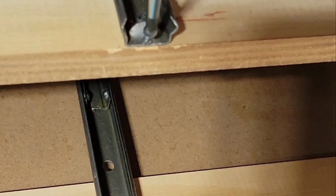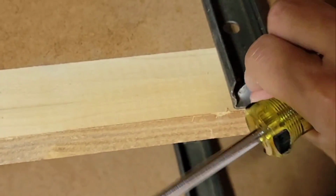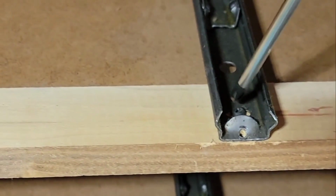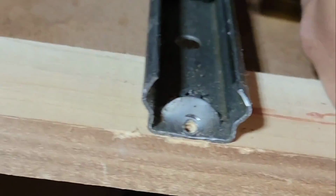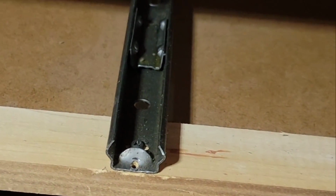Okay, now I'm just taking all of these tracks off. I'm going to have to get a shorter screwdriver so I can get these little screws, and then the ones in the back. There's two at the back of each track. So once I get these removed, I can go ahead.